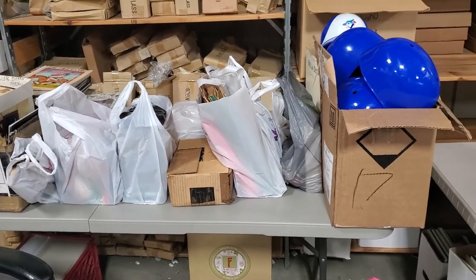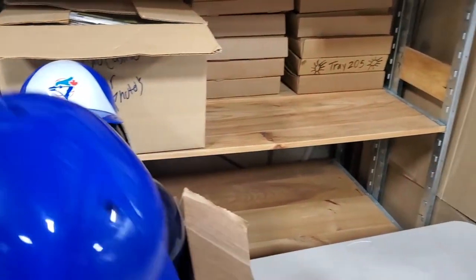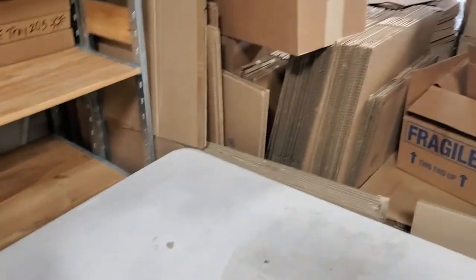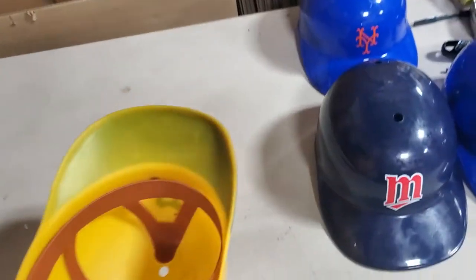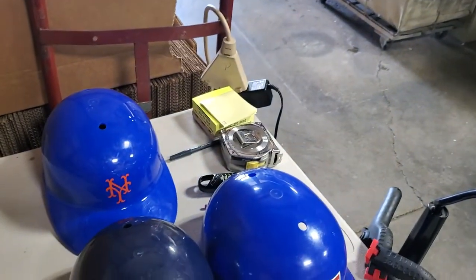But I wanted to show you guys what I picked up today. We'll start out with, I got some baseball hats, like plastic hats. They're a little older, but this was a pretty good bargain for me. I don't really know the value of these, but I figured the price was 15 bucks for all of them. And they are a little older. They're marked right there. Property Alarka.